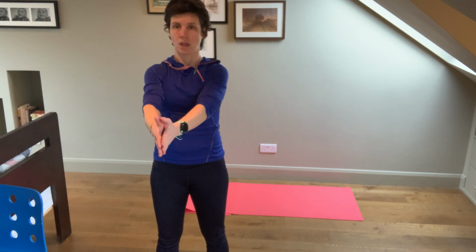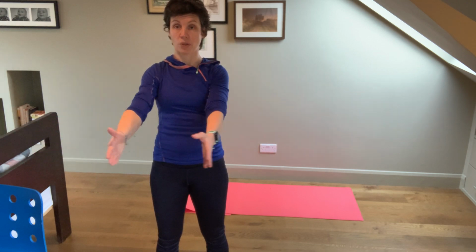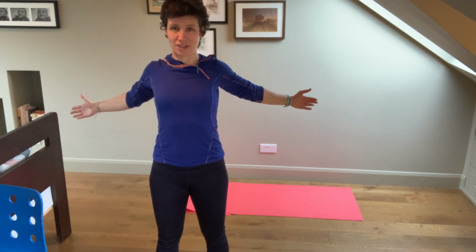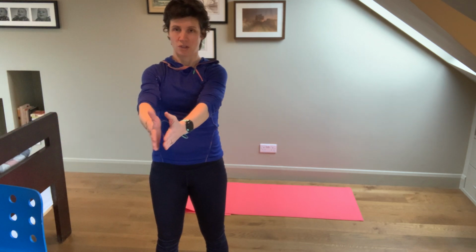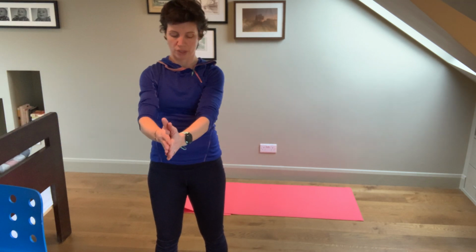Because the stronger they are, the better they're going to be able to help you lift the chest and open up the shoulders. Because with the rounded shoulders and the leaning forwards that we do, that rounded upper back, they get lengthened, which in other words means weakened. The rhomboids and some of the trapezius, they just get weaker. Okay, one more time. Squeeze it together and return.